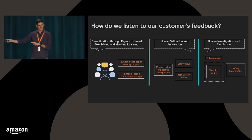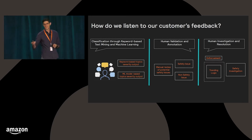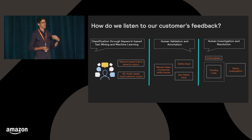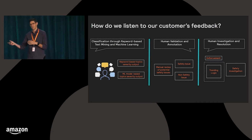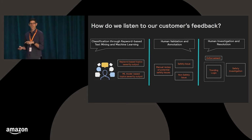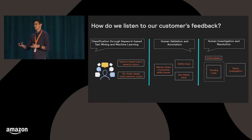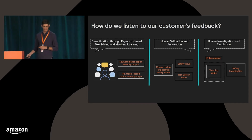So then the last column is around resolution. Essentially what we do here is one of the three actions I told you. Ideally, we take the product off the website. If we have any risk or suspicion, our bias is to protect the customer, so we remove the item from our store. An alternative is there's not enough information to take action, so we store that for model retraining and risk detection, or in some cases we take no action at all. But in every case, we use this data to train our models and continue to evolve our thinking.